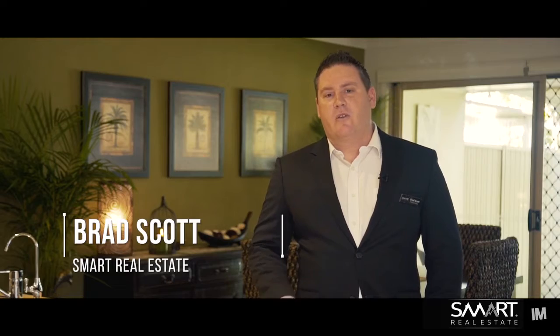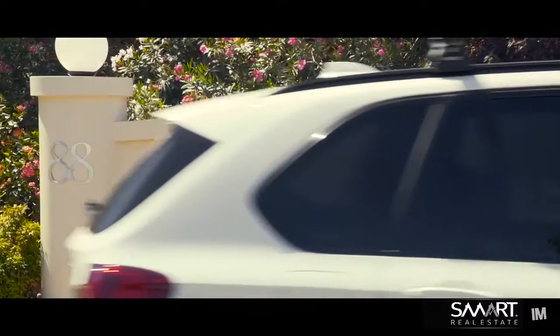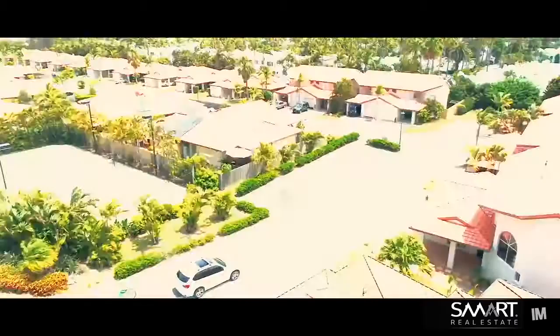I've got this beautiful, fully renovated property here at 31/88 Cotlew Street East in Southport. So much on offer here today, so let's go and have a look.